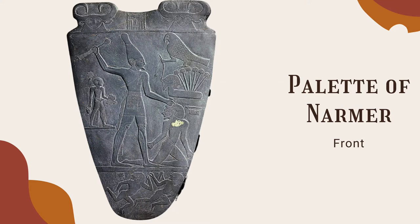Notice how Narmer is distinctly bigger than his enemies. Art historians call this hierarchy of scale. Essentially, the bigger a figure is, the more important they are. To the right of Narmer, there is a large falcon. This is the god Horus, the same god whose temple the palette was found in. He is helping Narmer slay his enemies, showing that the campaigns were divinely sanctioned.